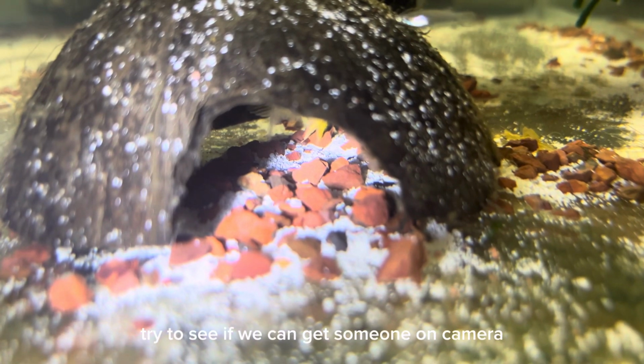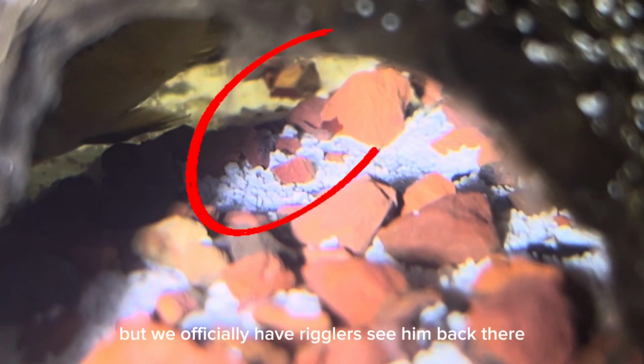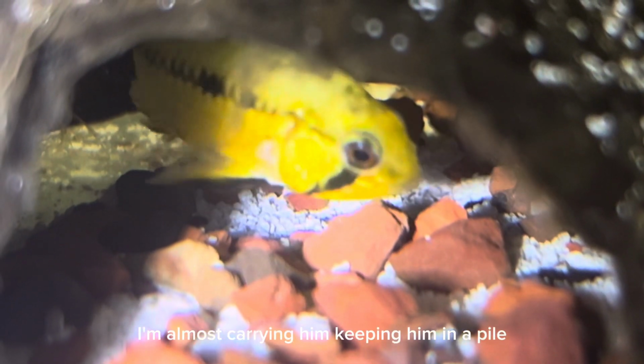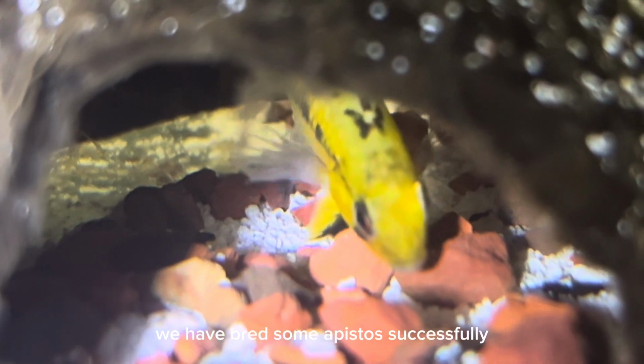Okay, guys, we got a big update in our process here. Try to see if we can get some on camera, but we officially have wrigglers. See them back there? She's almost carrying them, keeping them in a pile, but we officially have done it. We have bred some Apistos successfully.